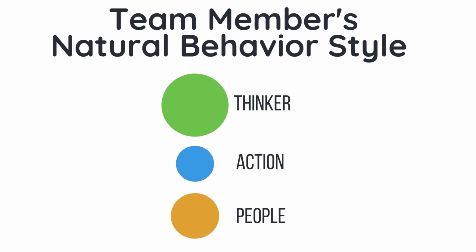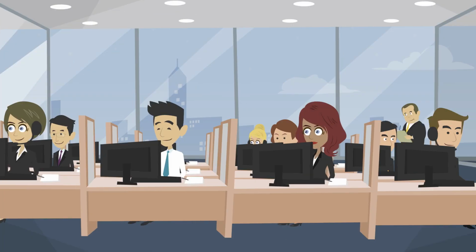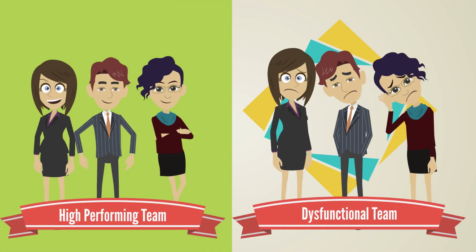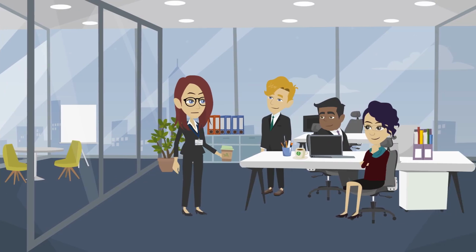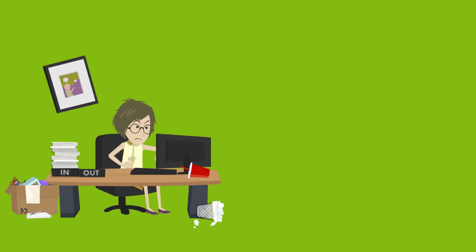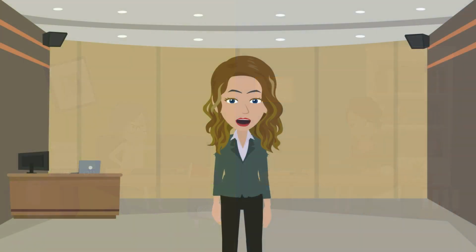Point 2, what is each individual member's preferred behavior? Is everyone working in a style natural to them? Whose style is more thinker or doer or people-oriented? Getting this right is the difference between a high-performing team and a dysfunctional one. The project manager needs to have the skills to create the right environment based on the team dynamics. Finding the balance in team strengths and weaknesses can make a huge impact on the team's satisfaction and project results.